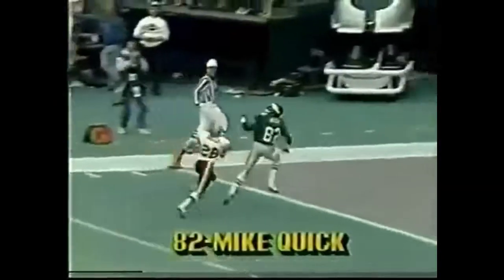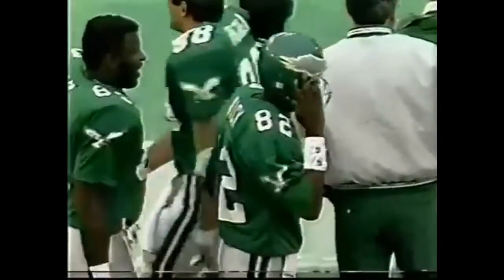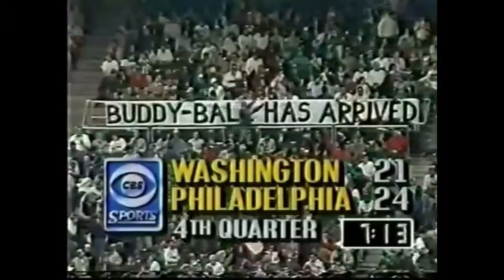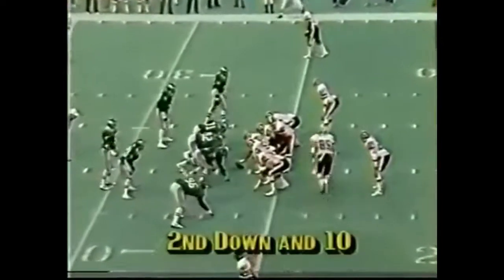You said the place to beat Green is to go to the corner. He'll take the inside move. There you see Quick come down, go inside, and back out to the corner of the end zone. Perfectly thrown ball. Well executed route. Touchdown. 32 yards, and the Eagles have taken a lead. Football player. I'd say so. 2nd and 10 on the Redskin 26.